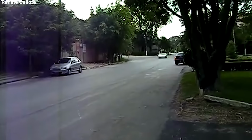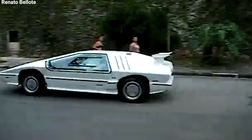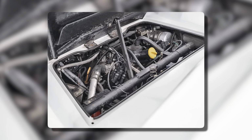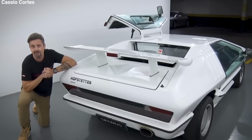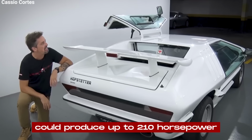That might not sound like much today, but for a small, lightweight car in the 1980s, it was quite powerful. Later versions of the Hoffstetter Turbo got an even bigger engine. These models used a 2.0-liter engine from another Volkswagen, the Santana. With the turbocharger, this larger engine could produce up to 210 horsepower.